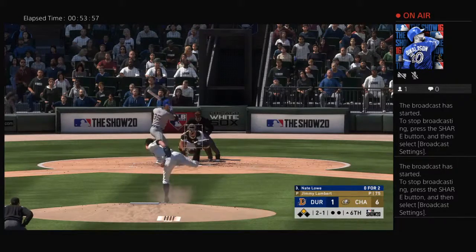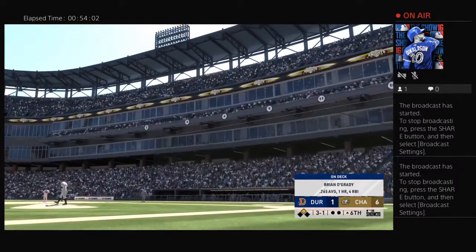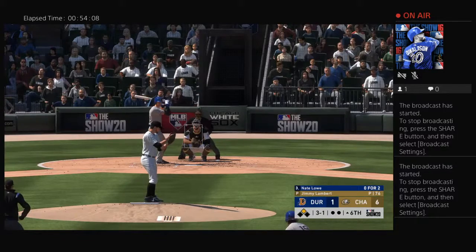The 2-1. Ball 3. Hey, there's not a lot you can do with a slider breaking down and in unless you catch it way out front. I like the idea of taking it and making the pitcher bring you something a little more hittable.